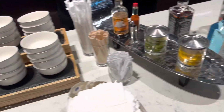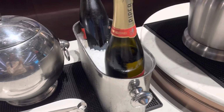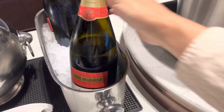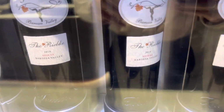This is just to show you the drinks available, all self-service. Yes, these are the liquors and the gins and the whiskeys and some type of champagne. And they had a machine that dispensed wine, red wine and white wine. What about a drink?